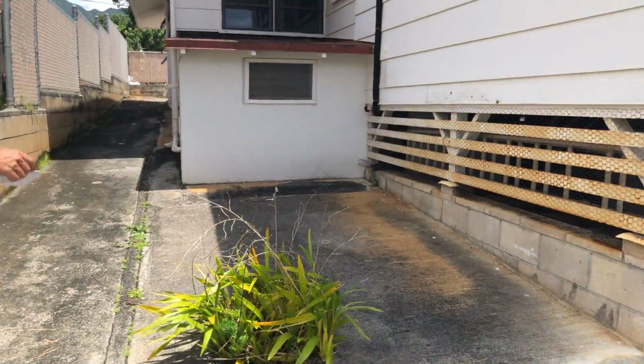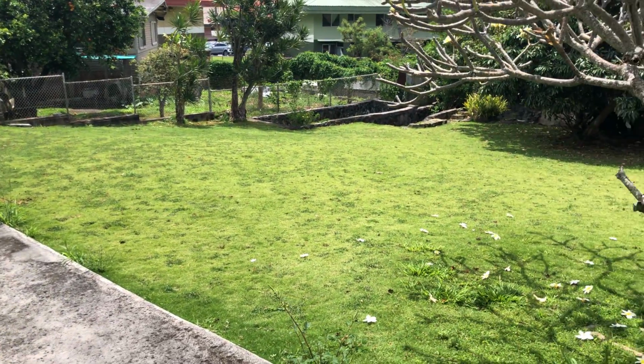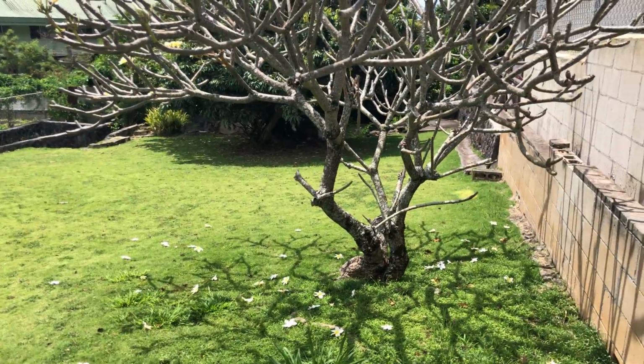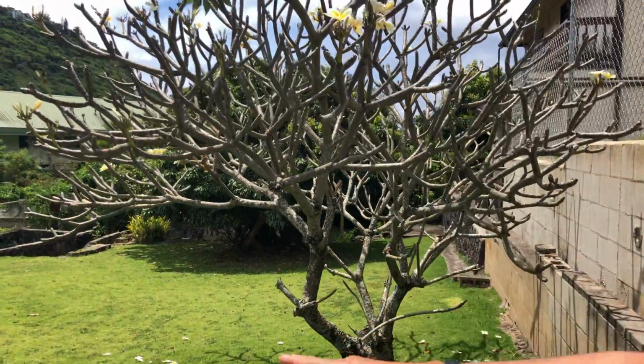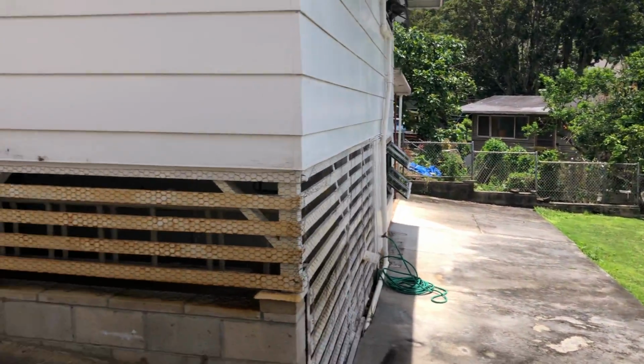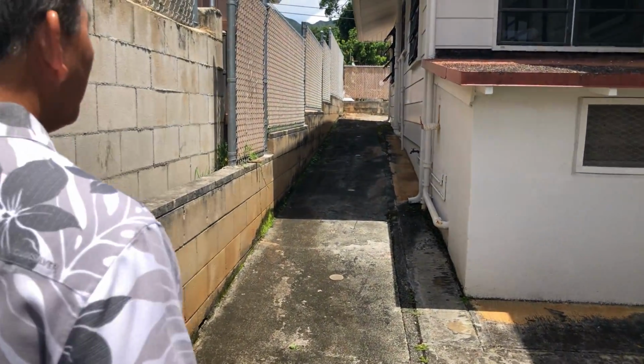You'll walk through the entire perimeter. Take a look at the length of this. Going all the way back to the far corner wall, you see that little pot on there? That's the corner end. And when you take it all the way up to the front, you'll see the fence up there. Lots of space.